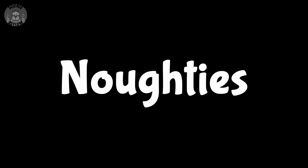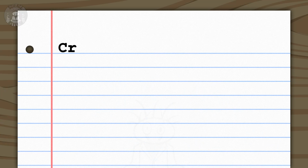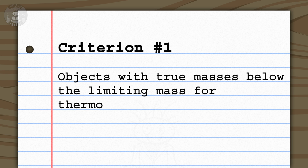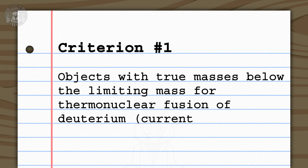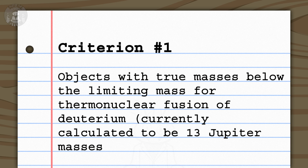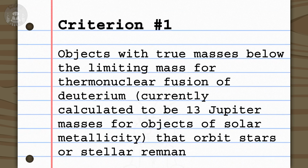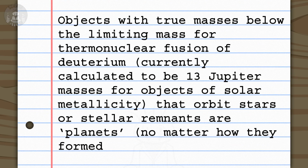I'm guessing that's why the IAU definition hasn't been updated since the mid-aughts, or as the Brits would apparently say, the mid-noughties. Anyway, let's go through that IAU definition. Item number 1, objects with true masses below the limiting mass for thermonuclear fusion of deuterium, currently calculated to be 13 Jupiter masses for objects of solar metallicity, that orbit stars or stellar remnants are planets, no matter how they formed.